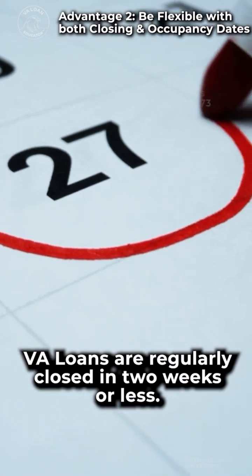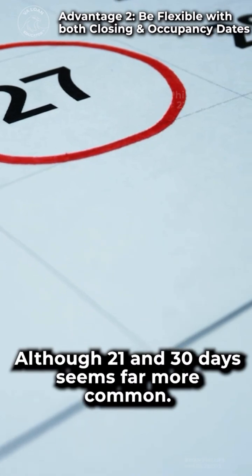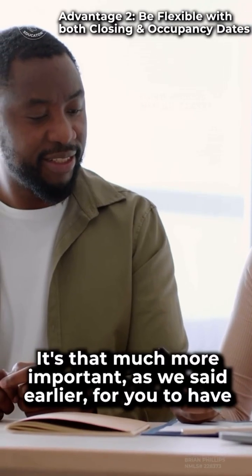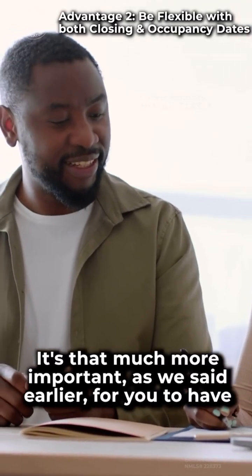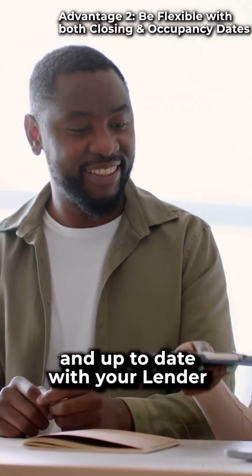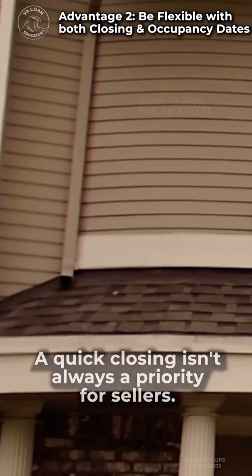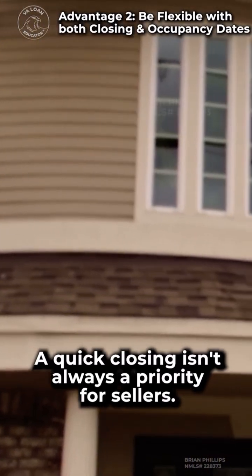VA loans are regularly closed in 2 weeks or less, although 21 and 30 days seems far more common. It's that much more important, as we said earlier, for you to have all your pertinent documents ready and up to date with your lender so you know you can jump on an opportunity quickly. A quick closing isn't always a priority for sellers.